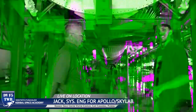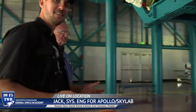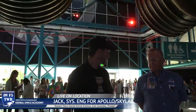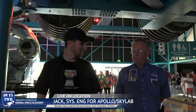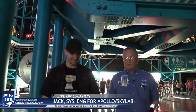Okay. All right. So, is this a real rocket? Yes, this is a real rocket. It never flew. The reason it never flew is because Apollo 18, 19, and 20 were canceled. And when they were canceled, they'd already built the hardware to fly them. Gotcha. So we have here at Kennedy Space Center one of those rocket sets. There's one in Huntsville, Alabama, and one in Houston, Texas.